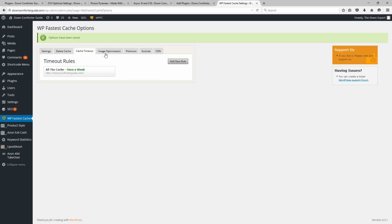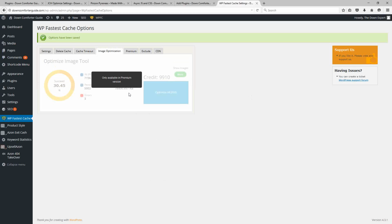Now you have other options in this plugin, such as image optimization. This is also a premium feature. However, that Image Optimizer plugin that we're using is actually doing the same thing that this was going to do for us. So another example of we have replaced this functionality with another free option that is out there.